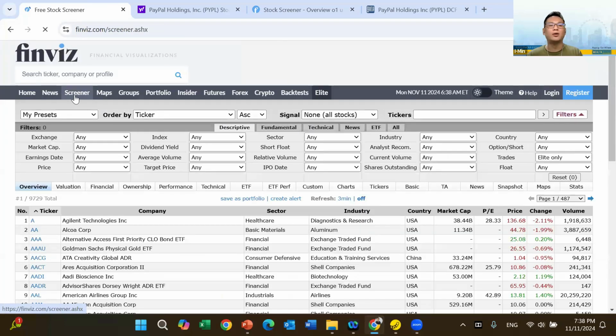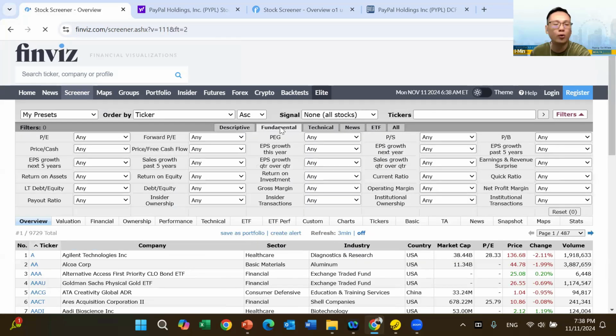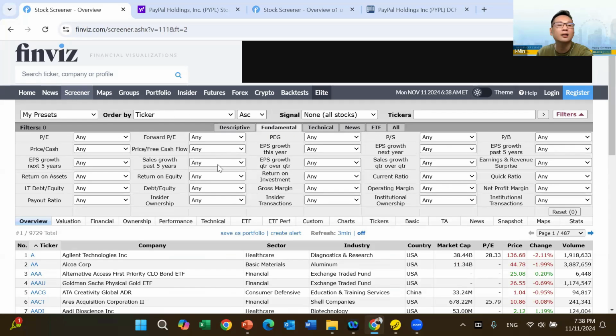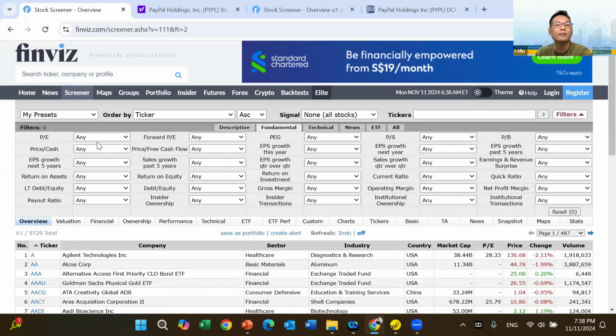So I just tap on screener. Finviz, finviz.com, screener, and I tap on fundamentals. This is where I can apply almost most of my six tests. So I just put in a filter here.